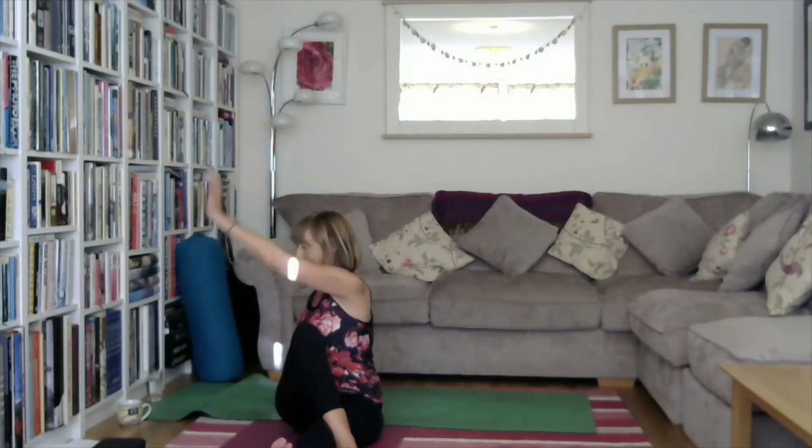Or twist. So very gently take your left foot the other side of your right thigh. Sit tall, breathe well, place your fingertips behind you lightly. And let's reach up and make some space. And then you can start to twist. You can think about your belly, your ribs, your chest. And finally tuck your chin in.